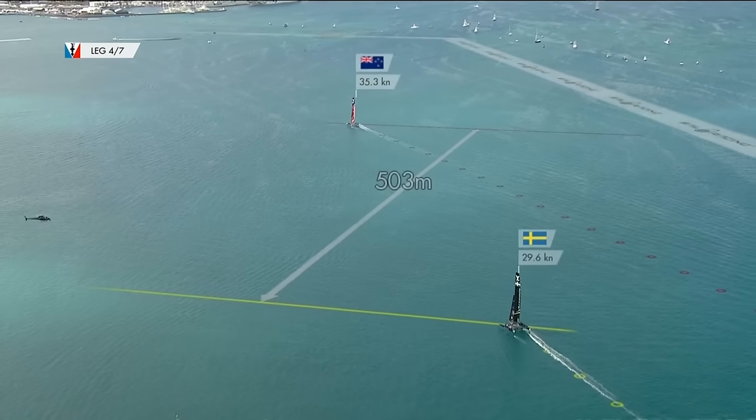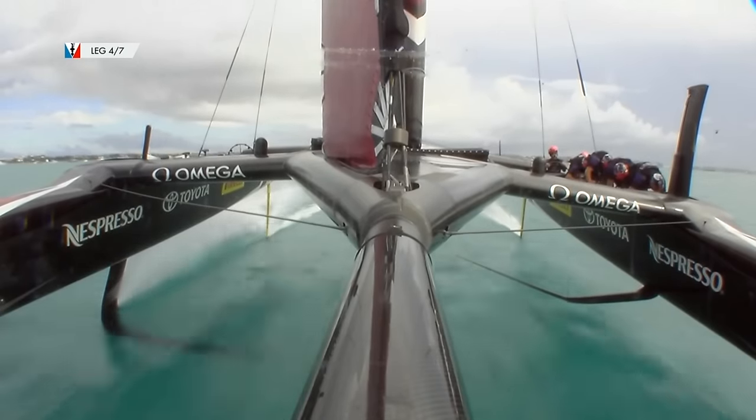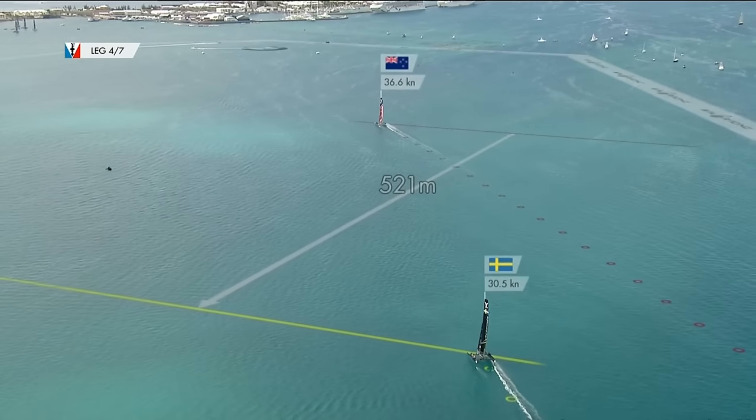So the Kiwis are flying. Look at it again. They've found extra pressure out there, and they are going consistently 5-6 knots quicker than the Swedes. And at the moment, the race is theirs. It really is. It's there for the taking.